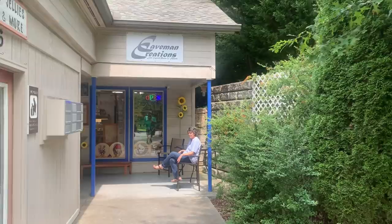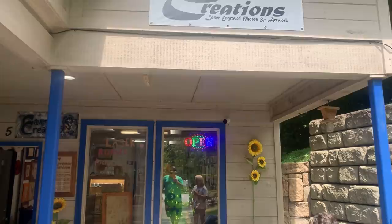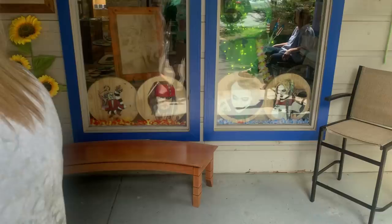We talked to the lady in there, and you could bring in a photo, and they could laser it on a piece of wood. Yeah, really cool stuff. You can see some of the work that they do right here in the window. And art creations, they have so many nice pieces.